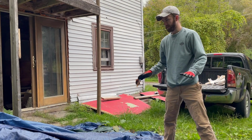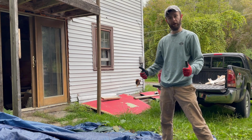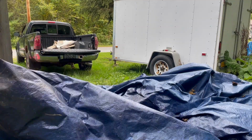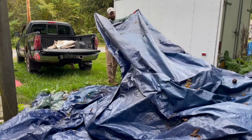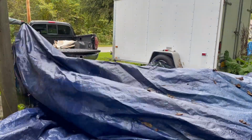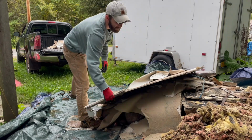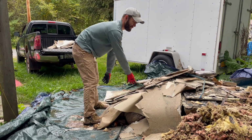So I tried to tarp this because there's a lot of insulation and sheetrock in it. And if that gets wet, the weight goes up and I pay by weight to get rid of it. So hopefully that worked. Bit of moisture to this. That's mostly dry, a little moldy.